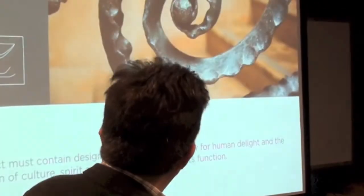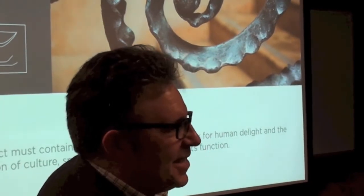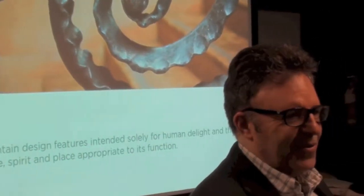And I think lastly, beauty. They have a way of measuring this, it's kind of neat. They said, if you're building solely for human delight, if your building will actually make someone cry, you get full credit. If it's that beautiful that people love it.